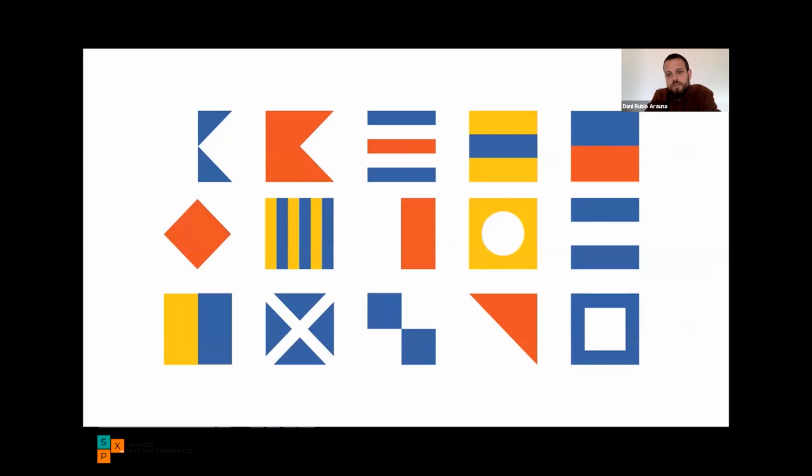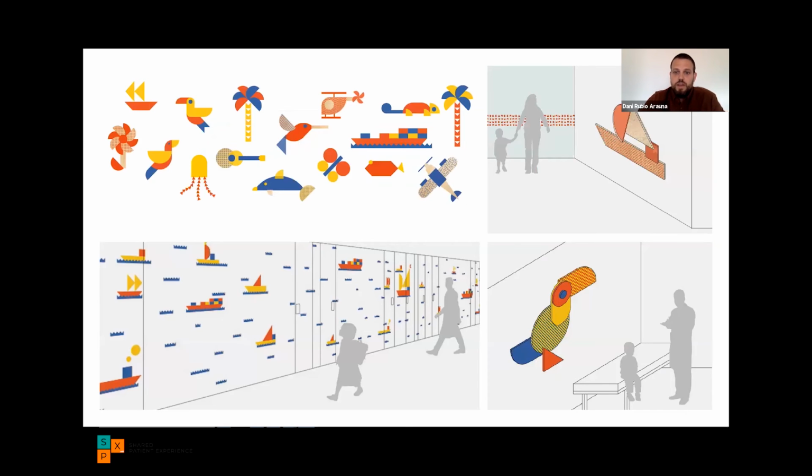This is another project. In fact, this is a work in progress project. It's a children's hospital in Panama. The common thread is based on one of the most common views for the Panamanian people, maybe, the maritime traffic through the Panama Canal. And it's synthesized in the maritime flag signals. These flags are deconstructed and separated in parts. And these parts conform figures, all of them related with Panama's local context, such as the sea, local animals, maritime transport.